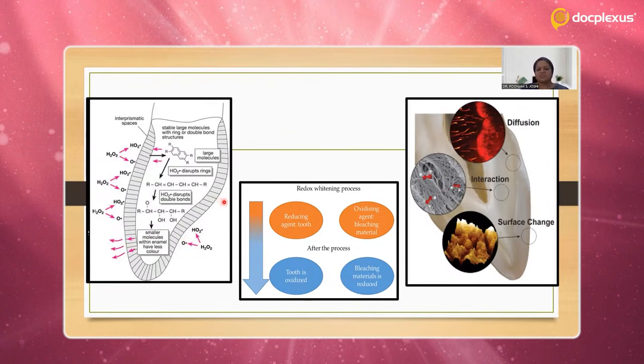So, the bleaching process is nothing but a redox reaction, wherein the bleaching agent is introduced through the interprismatic spaces in the enamel, diffuses through them, interacts with the carbon-carbon double bonds present in the chromophores or the stain molecules, and breaks them into smaller molecules of carbon-carbon single bonds, which reflect light due to which the tooth appears whiter. To summarize, bleaching is a redox reaction, wherein the tooth is oxidized and the bleaching material is reduced.